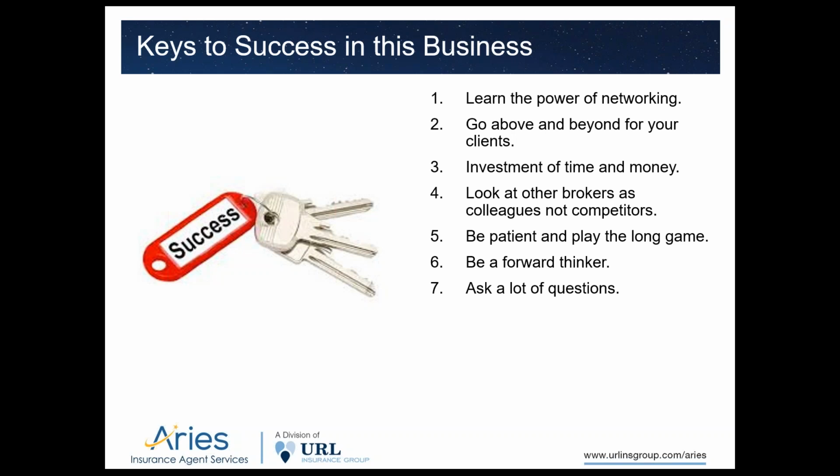Be a forward thinker. And go with your gut. So if your gut is saying you should go with purchasing teleleads or doing Facebook leads, give it a try. And keep in mind, we're subsidizing those leads with you anyway. So we're here to back you up. And ask a lot of questions. Ask me a lot of questions. Ask colleagues. Ask people in this business a lot of questions. Ask companies a lot of questions. Ask a lot of questions, because when you ask, you'll get some answers, and you're just a little bit more informed. A lot of people are afraid to ask questions. Don't be afraid to ask.